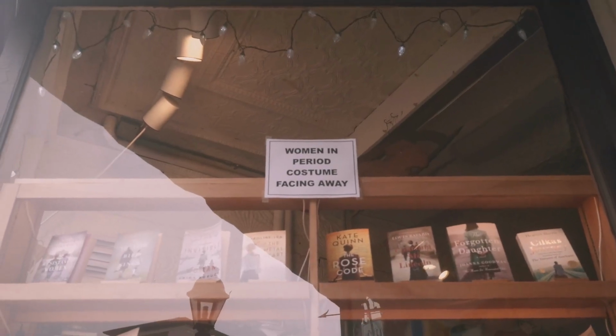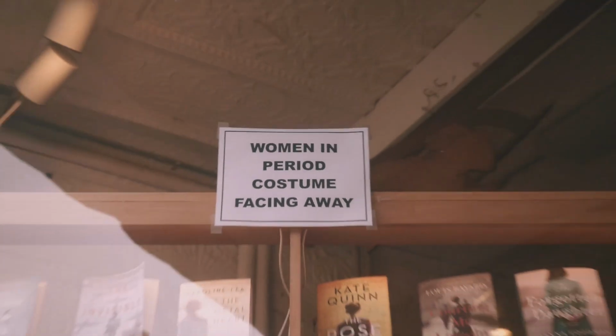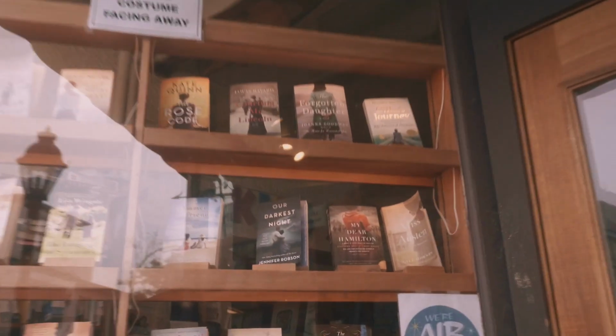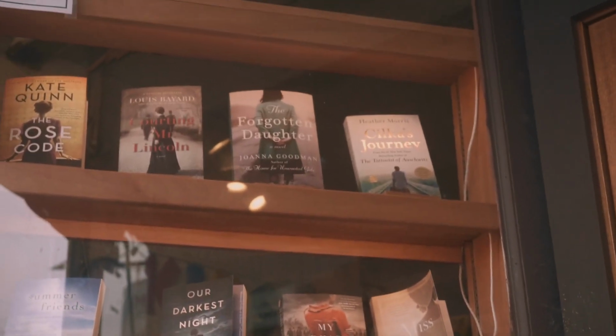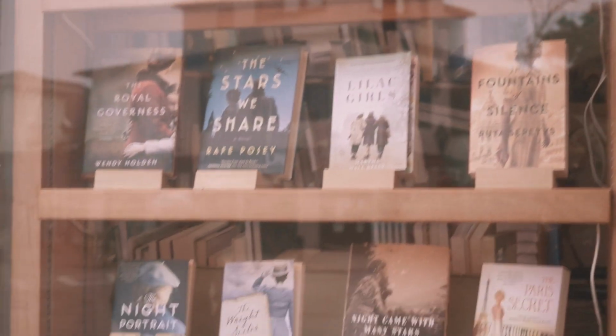I was wondering what this means, women in period costume facing away at this bookstore, and then I was like, oh, okay, every single one of these books has a woman in period costume facing away. Just so we're clear.